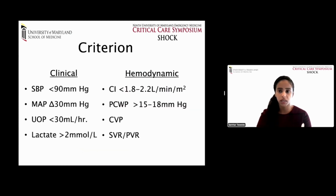So what are those clinical criteria? Generally, again, patients are hypotensive, with a systolic blood pressure of less than 90 millimeters of mercury, or a MAP change of 30 millimeters of mercury, meaning a decrease. And this should be sustained for at least 30 minutes, in addition to poor urine output, less than 30 cc's per hour, and also increasing or rising lactate greater than 2.